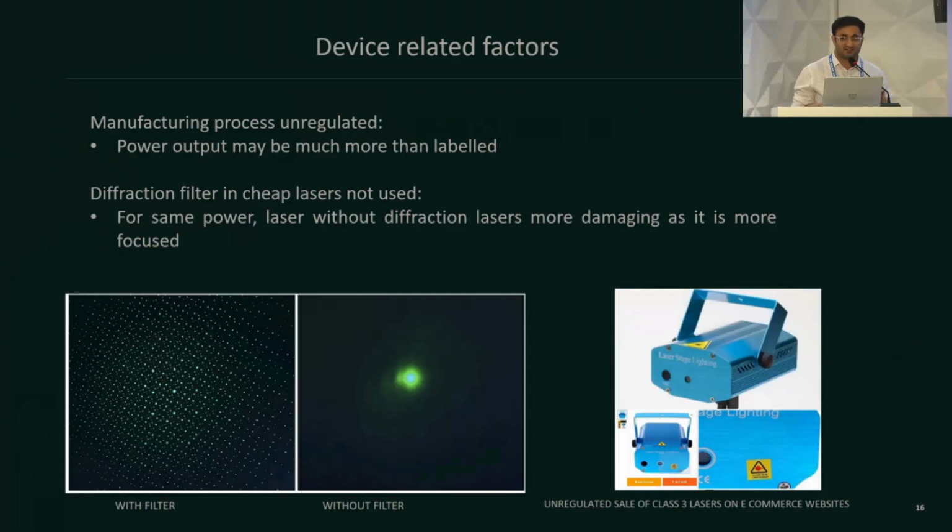The increase in the laser light injury that has been seen recently is because the manufacturing process is not regulated, and the power output is much more than that has been labeled, and also a diffraction filter that is normally there is removed. Hence, the laser lights are more focused. Also, there is unregulated sale of class 3 lasers on e-commerce websites.